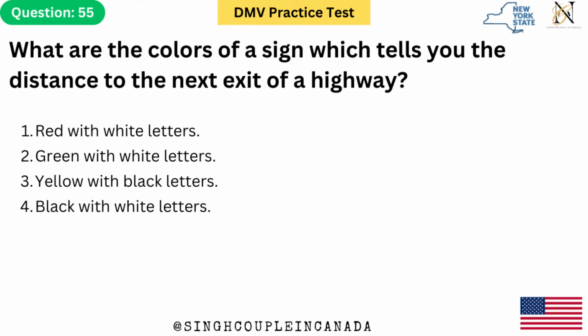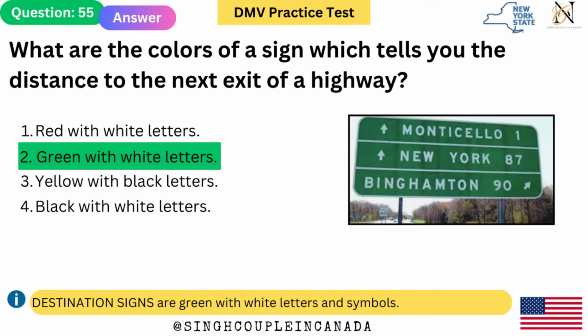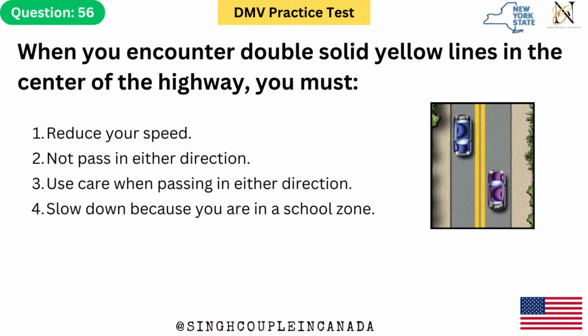Question number 55. What are the colors of a sign which tells you the distance to the next exit of a highway? 1. Red with white letters. 2. Green with white letters. 3. Yellow with black letters. 4. Black with white letters. The answer is 2. Green with white letters. Destination signs are green with white letters and symbols.